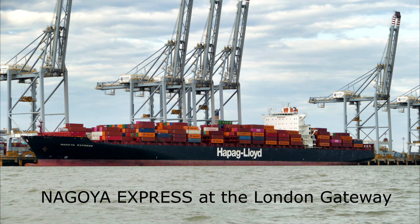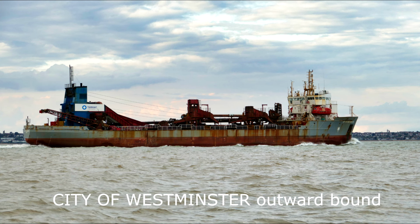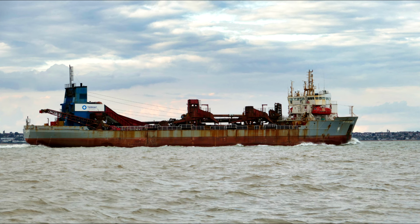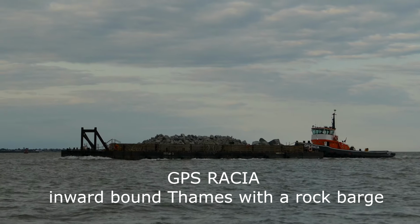Recently arrived at the London Gateway is the Nagoya Express, and the City of Westminster outward bound. GPS Racia now inbound for the Thames with a loaded rock barge.